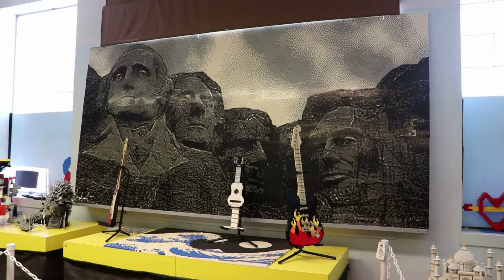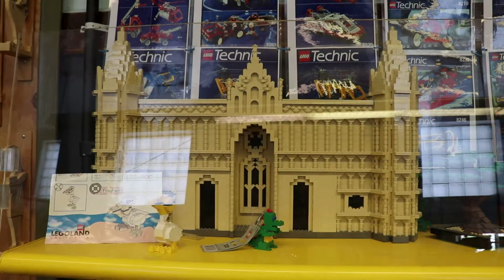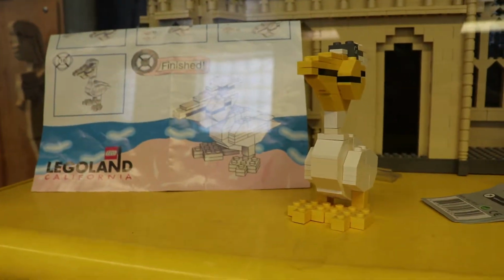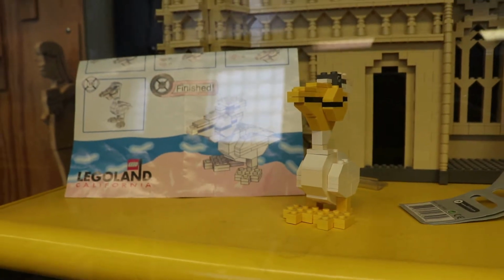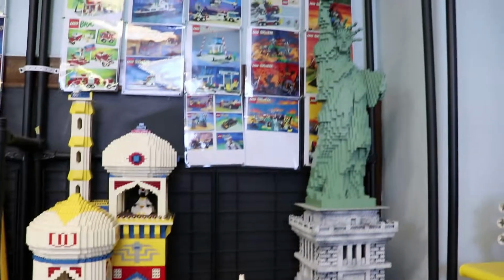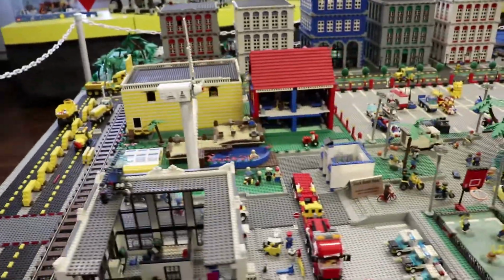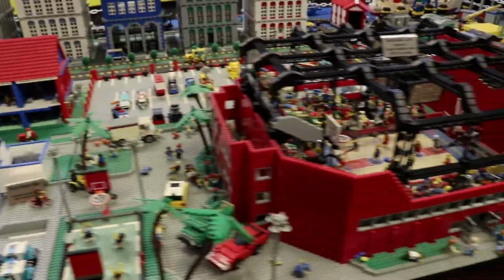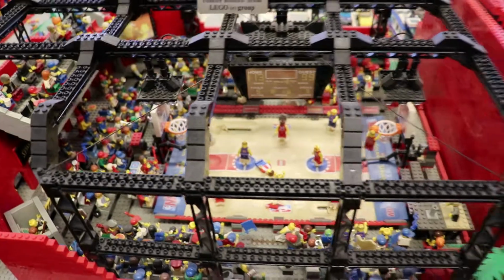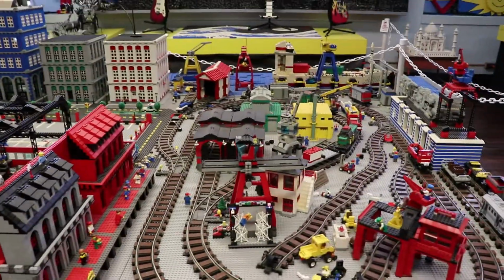Look at that Mount Rushmore. That's really good. So apparently this like duck is from Legoland. Yet another Statue of Liberty. Take a look at this model city. So a basketball court, rail yard and a port.